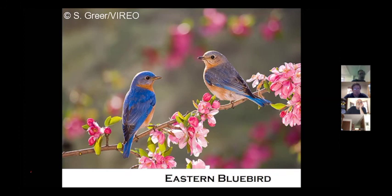Tom is pointing out, what are the blossoms in this image? And I'll be honest with you, Tom, I do not know. But I'd be welcome to have your guess.